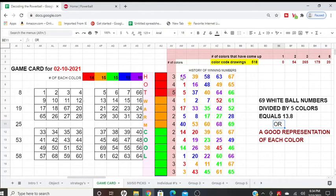Okay, so again, I'm going to start in with the red numbers. Now the red numbers are the last 3 drawings of numbers, and the reason is because this will give me a maximum of 15 numbers. So I'm going to start in with the 15, the 39, 58, 63, and 67. The next line down is the 1, the 16, the 48, 49, 65. And the last line is the 5, the 37, 40, 64, and 66.